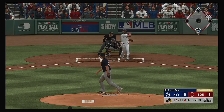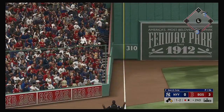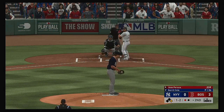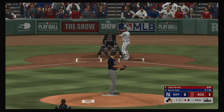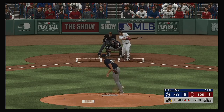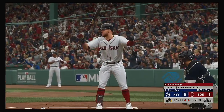Stepping in now, Jose Peraza. Lifted down the line and left, and this will wind up a foul ball. And this is swung on and missed. Four strikeouts already, and that's out number two.